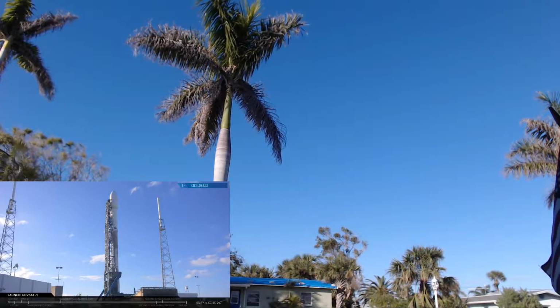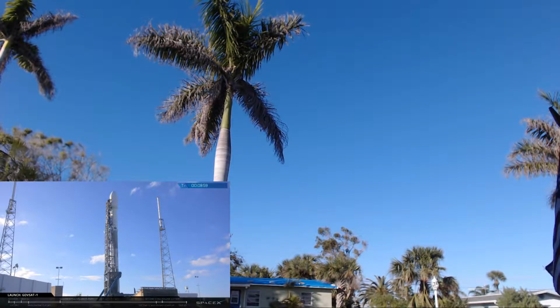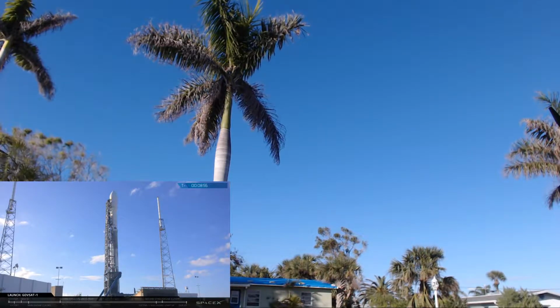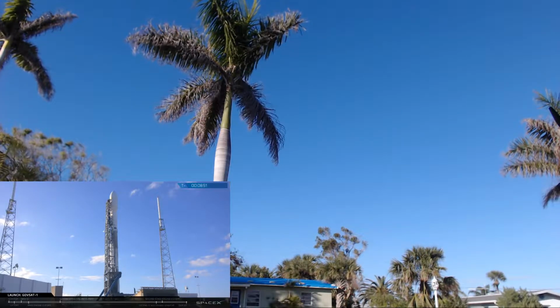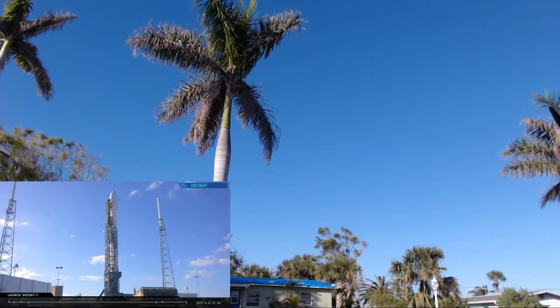Falcon 9 is a 2-stage rocket, which means it has 1 stage to get out of the atmosphere and a 2nd stage to get the satellite up to orbital speeds. The first stage has 9 Merlin engines, which is why we call it Falcon 9, and is about 2/3 the overall height of the rocket.